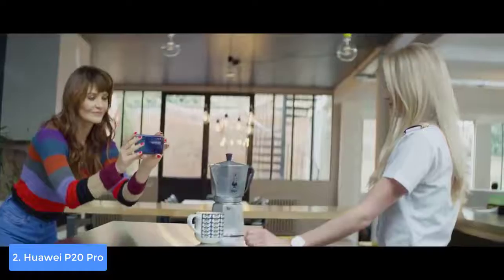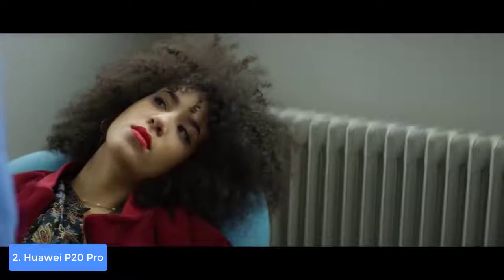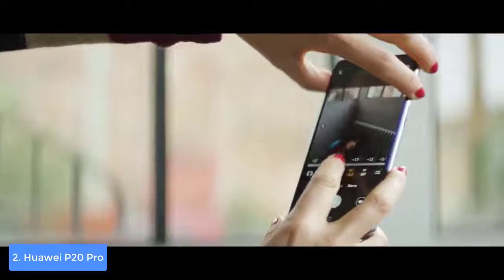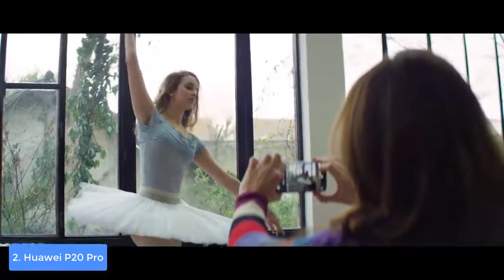Moving on, all of the 3 rear cameras are unique in their own way. For example, the one with 40 megapixels is capable enough to capture vibrant and accurate photos, the 20MP has a monochrome sensor, so it can reveal many details, while the 8MP is good for zooming.